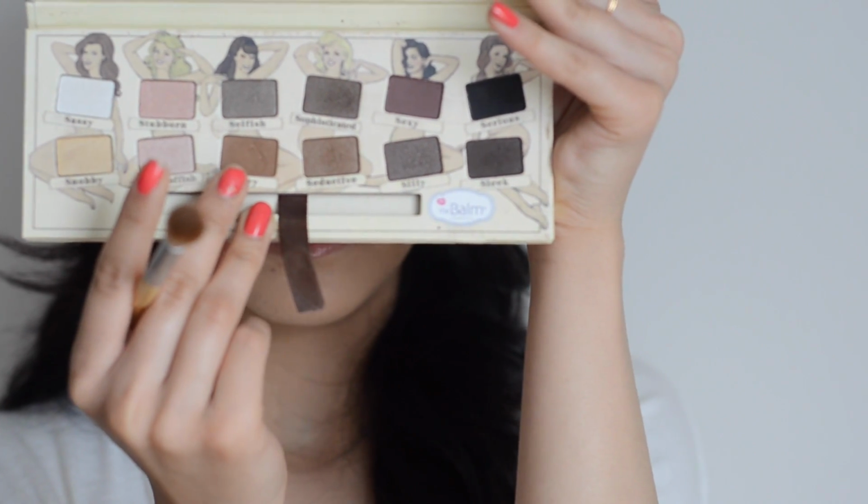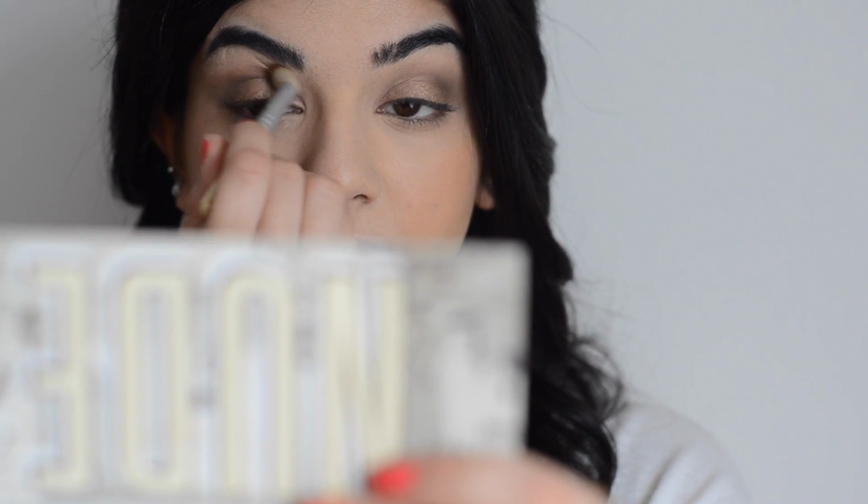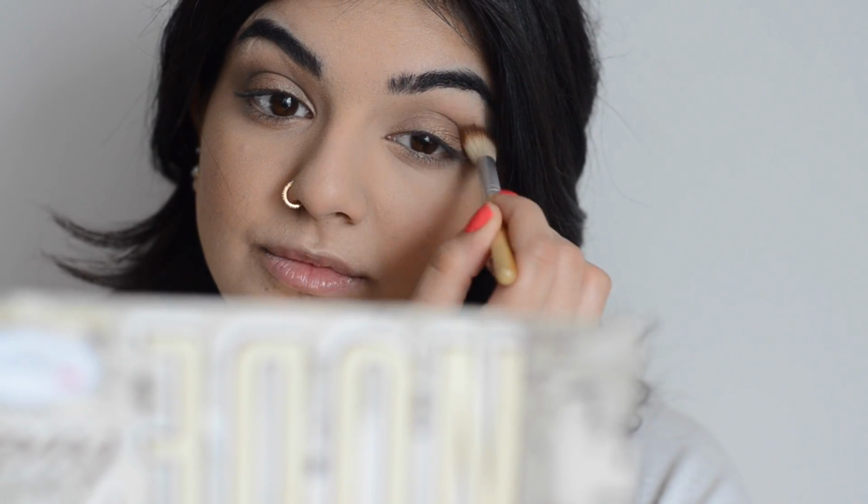Going into my Nude Tude palette, I'm going to take that color Sultry, which is an even more warm-toned, reddish brown, and I'm just going to put that in our transition spot that we did before just to intensify that color because I felt like we needed a little bit more.